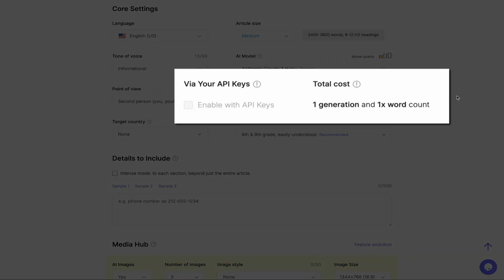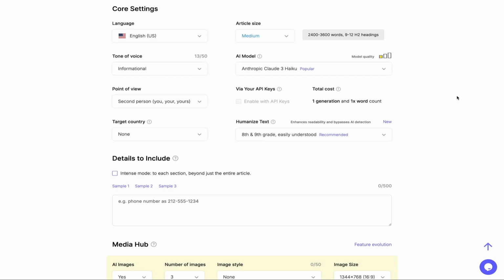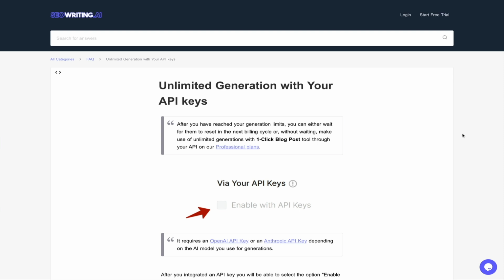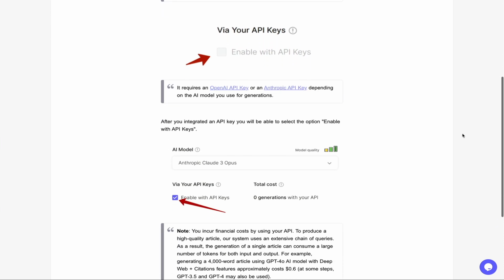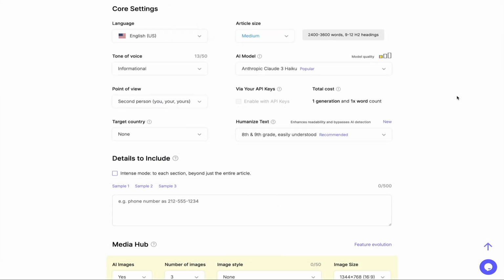Okay, next you have the ability to integrate an API key. And for this account, I haven't set that up yet, but you can add an API key here if you'd like. This comes in handy if you have reached your generation limits. You can either wait for them to reset in the next billing cycle, or without waiting, make use of unlimited generations through your API. But please know that this feature is only available to the professional plans. And I should mention that SEOWriting.AI has a great article on the entire API setup process that you could check out here. I'll be sure to link to this in the video description below, but again, this is a great feature if you know that you're going to be generating a large amount of blog posts with this tool.